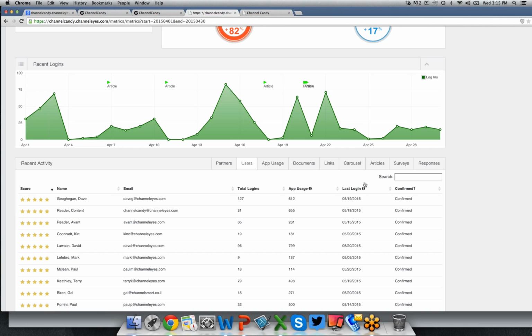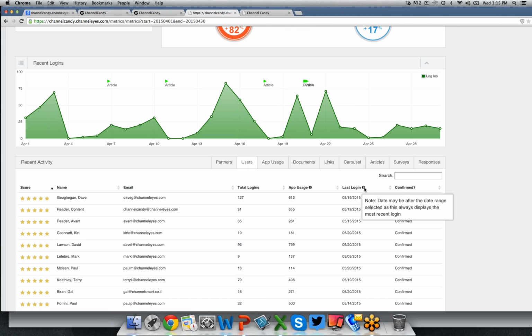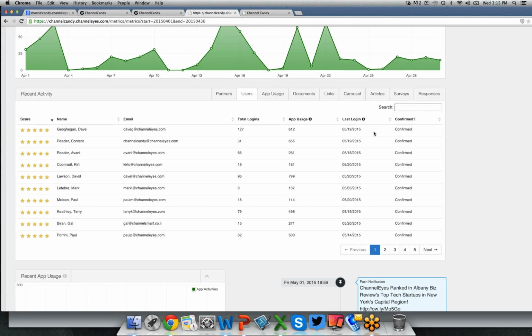Now, when we click on the users, now we have the users and the users only that have logged in for this month. But the first thing everyone's going to ask me is, well, wait a minute, if you're showing me a list of people that logged in for April, why am I seeing a last login of May 19th? That's beyond the date range that was selected.